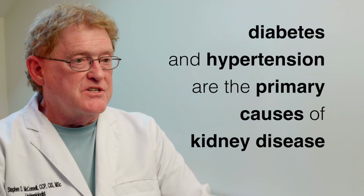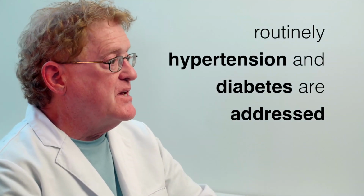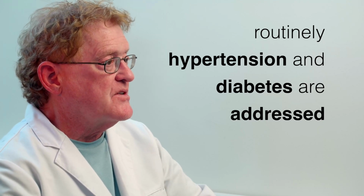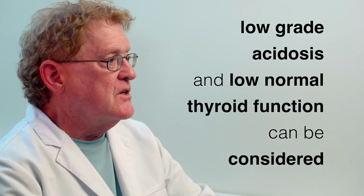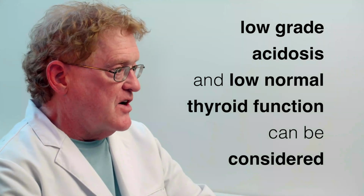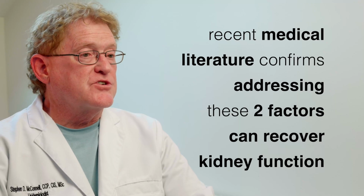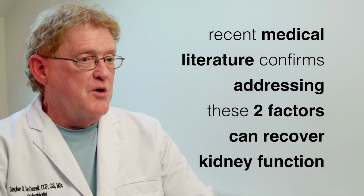Causes. Diabetes and hypertension are the 2 primary causes of kidney disease. Solutions. Routinely, diabetes and hypertension are addressed. However, there are other risk factors that can be considered. Low-grade acidosis and low normal thyroid function. Recent medical literature confirms this. Addressing these 2 additional risk factors can help you recover lost kidney function.